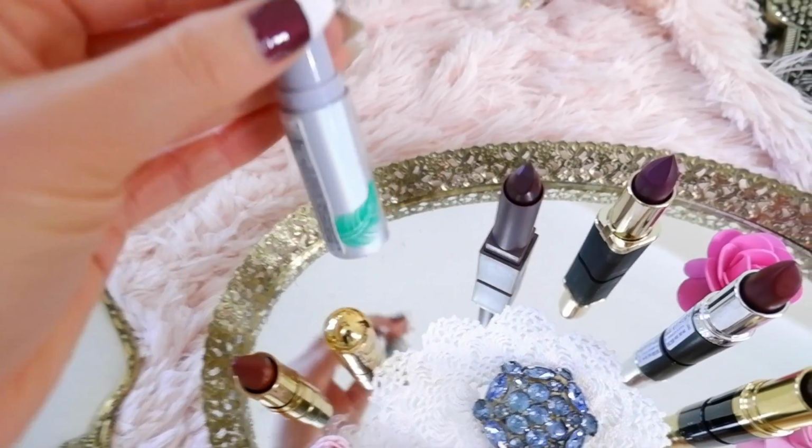I feel like the Besame one is a lot more drying compared to that, and just really pigmented. That's the only thing with the Besame one. It's really hard to apply and take off because it's such a strong pigment. This one goes on really easy and super smooth, so I quite like this one. And let's go into the next shade.